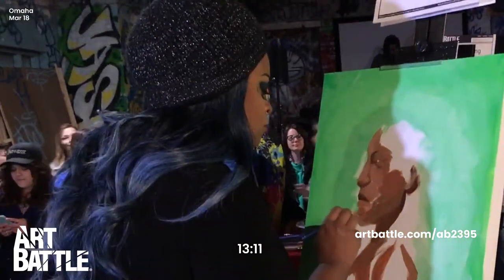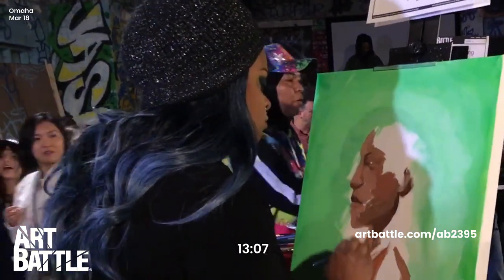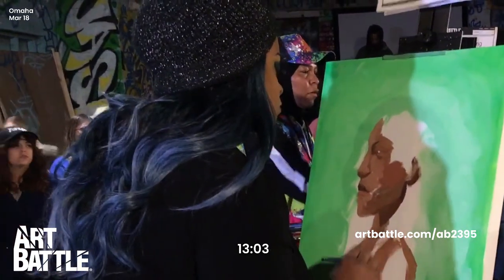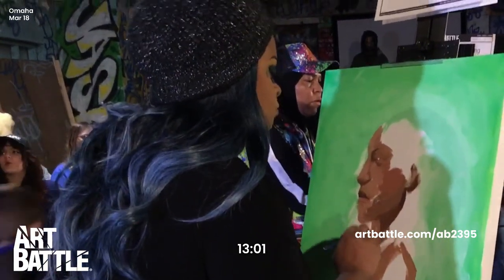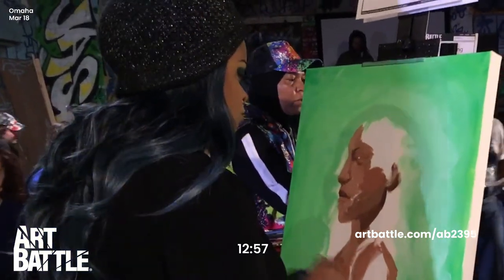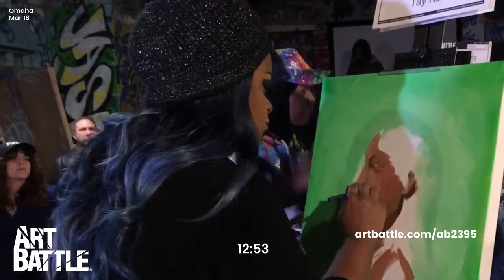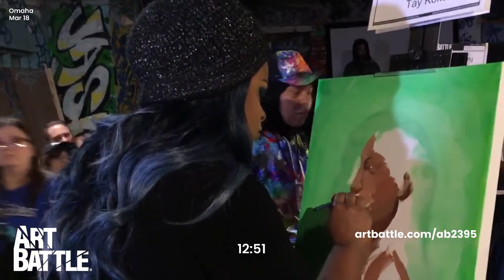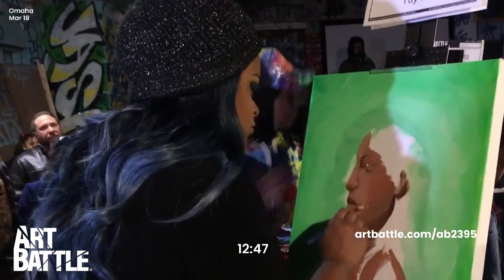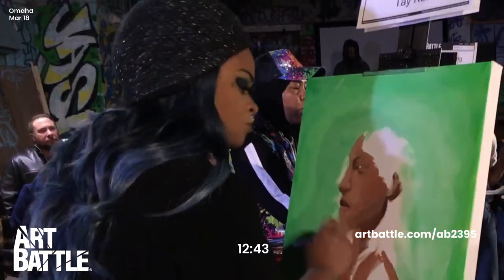She's got her entire background filled out with this soft green and is quite far into her figurative painting as well. We've got a profile portrait going on, and we have most of our major features in the portrait established. And really, Tay is just going into those details now and starting to really punch in some of those highlights and lowlights and establishing the planes of the face.